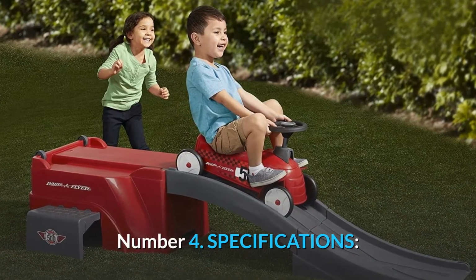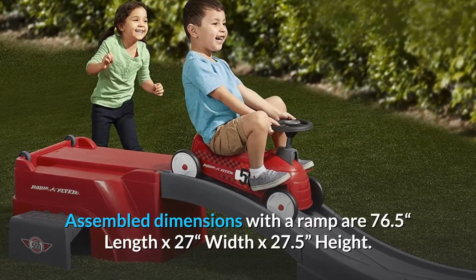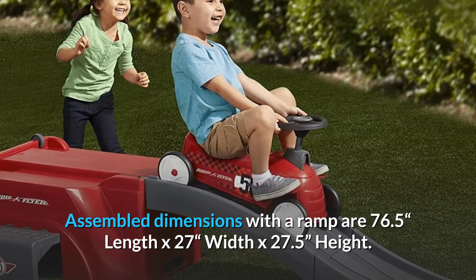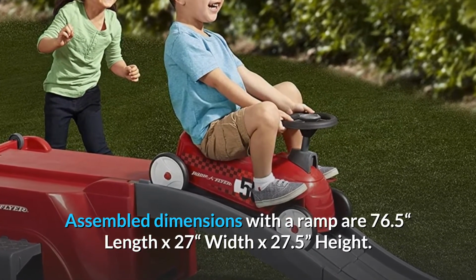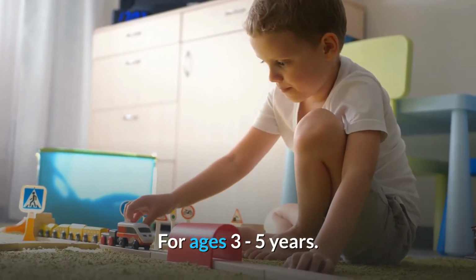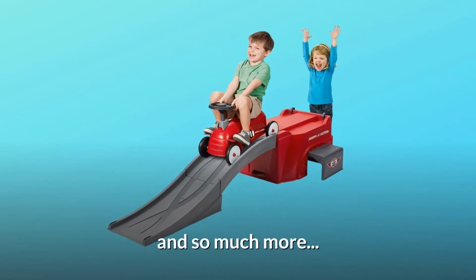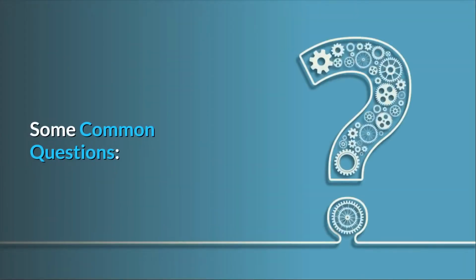Number 4. Specifications. Assembled dimensions with a ramp are 76.5 inches length by 27 inches width by 27.5 inches height. For ages 3 to 5 years. Maximum weight capacity 50 pounds. And so much more. Some common questions.